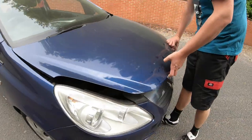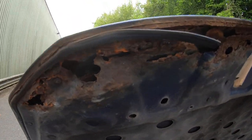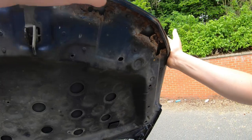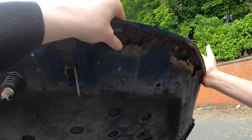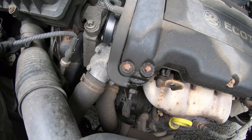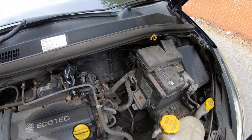Oh, God, it sounds so good. I swear you're going to cut your fingers every time you open it. Look at this. Look at it. This is a 2008. Why is it so rusty? I don't think it's lived in the sea. Oh, nice. It's not even any effort to do that. No, it's not. Oh, dude. Oh, what are you doing? Typical Vauxhall oily. I have a video on that if you want to see it.